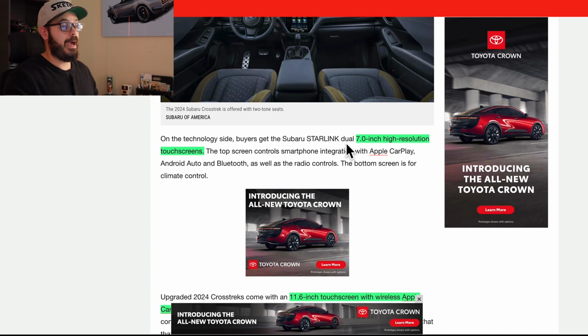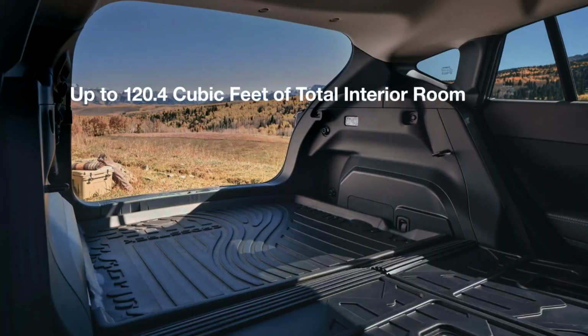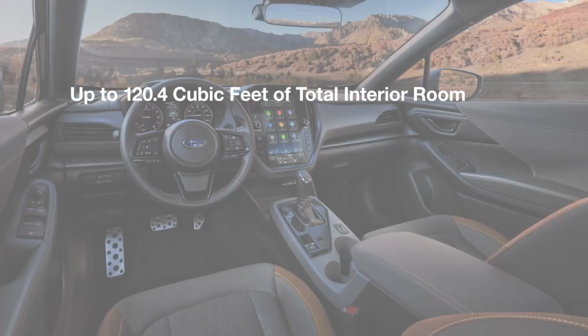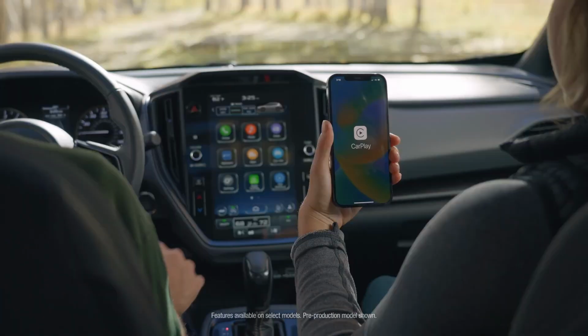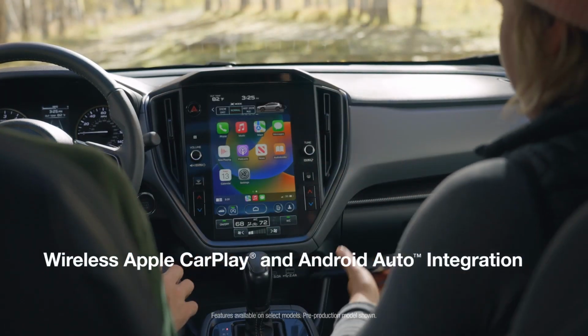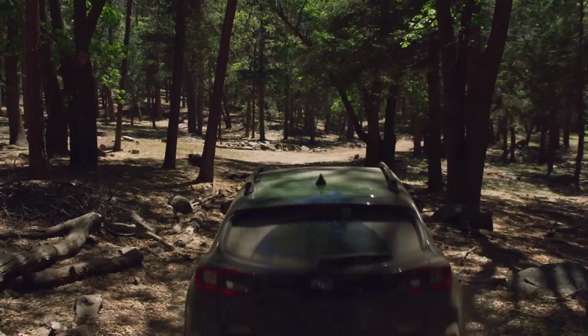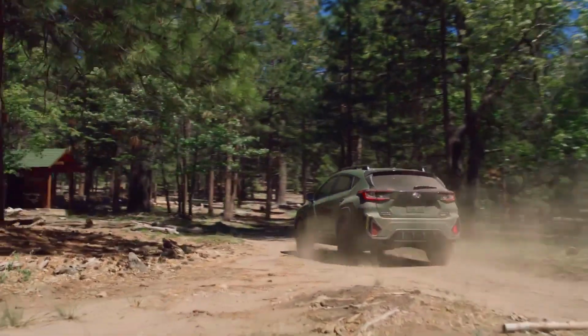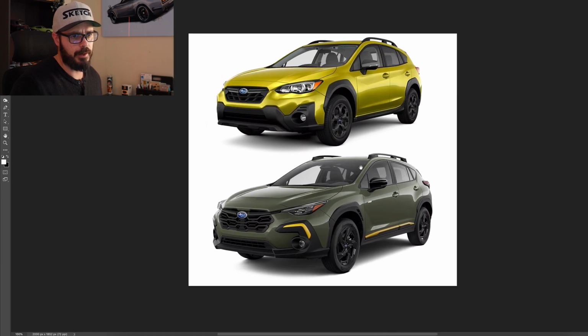And on the interior, you have either a 7-inch high-resolution touchscreen, two of them actually in the base trim levels, and then you have the premium, the upgrade, the option of the 11.6-inch touchscreen with wireless Apple CarPlay and wireless Android Auto, which I think is great because personally I hate plugging in the USB in my phone every time I want to use the Apple CarPlay. Production of the 2024 will be done in the Indiana plant, and it will go on sale this summer. So let's jump into Photoshop here and let's see what's going on with this new Crosstrek, the comparison between the old one and the new one.